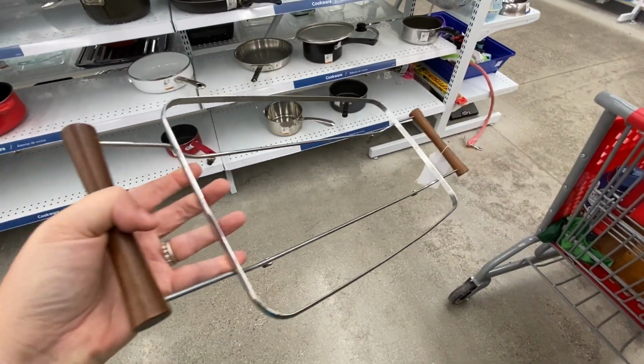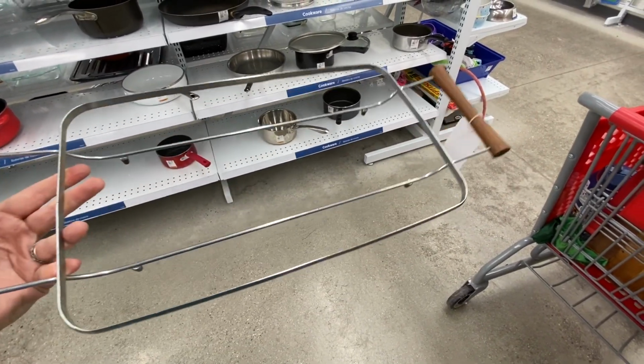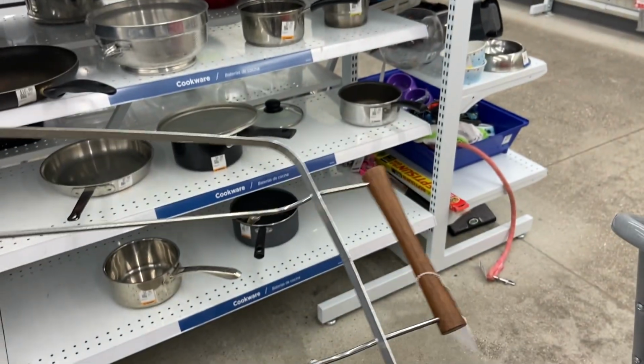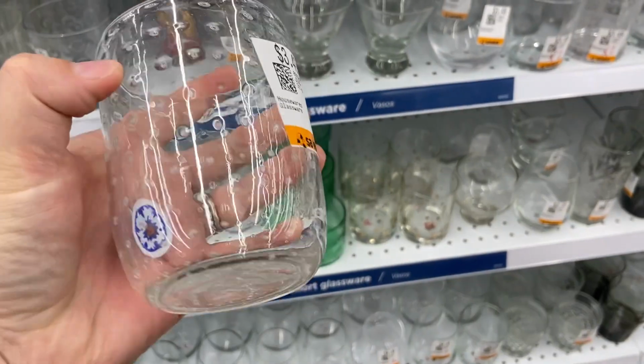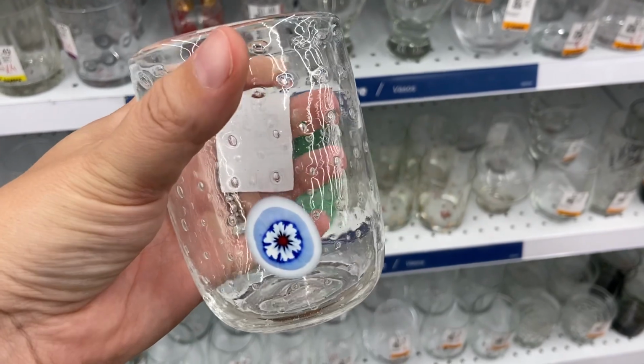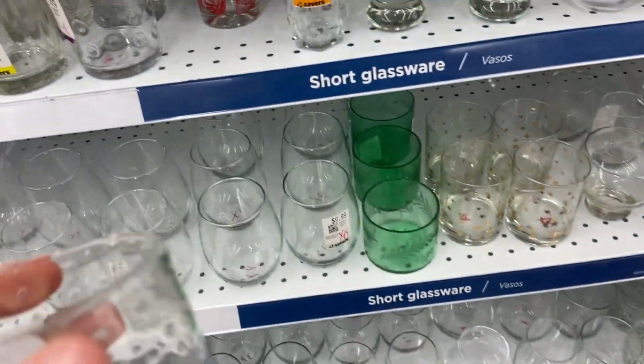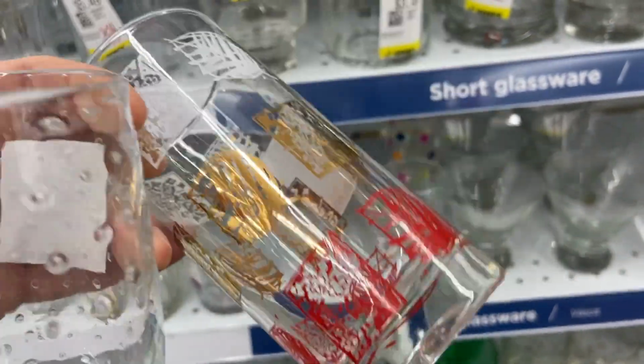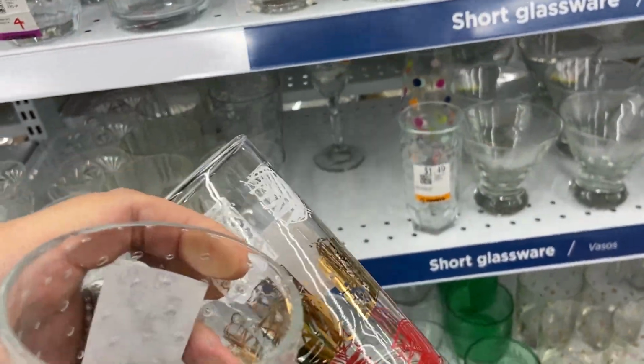What I did buy though was this casserole cradle with lovely wooden handles. It was only $4.49 plus my 20% off. I don't know exactly what it goes to, but I always pick these up whenever I find them. I also picked up this lovely art glass cup. It had Bullaconte and Millefiori in it. And then I also got this vintage looking gold, red, and white cup as well.